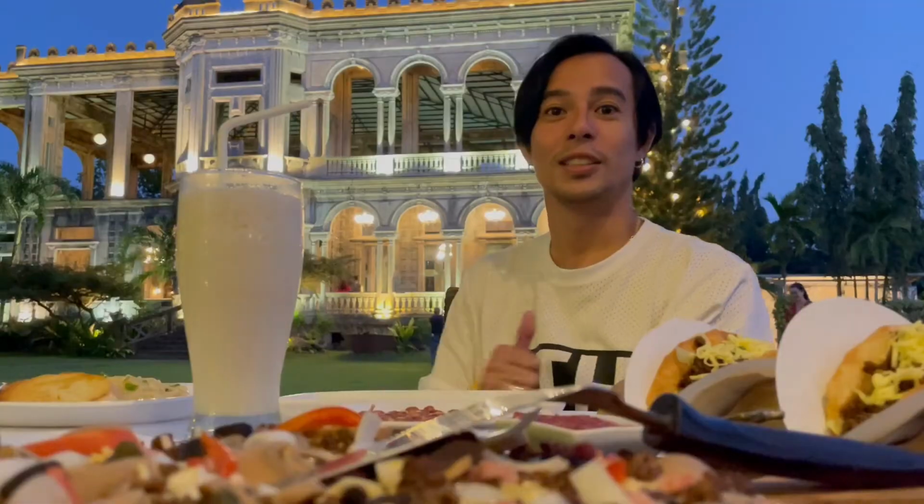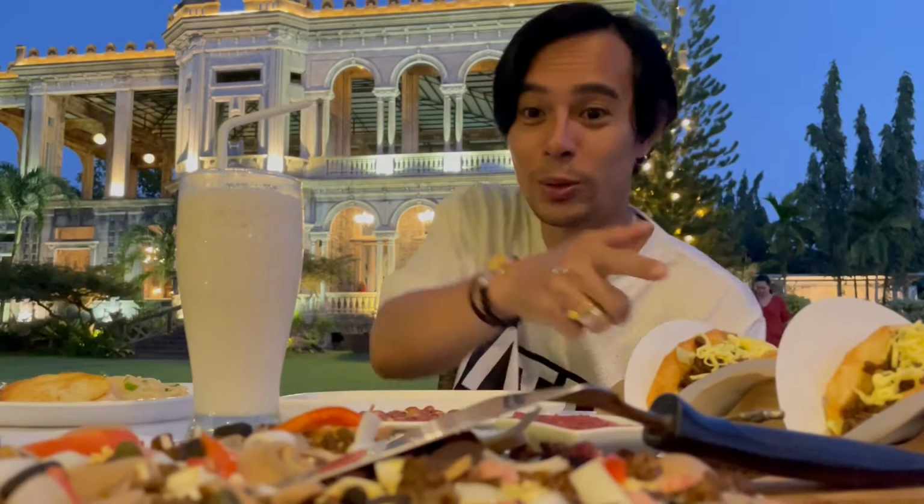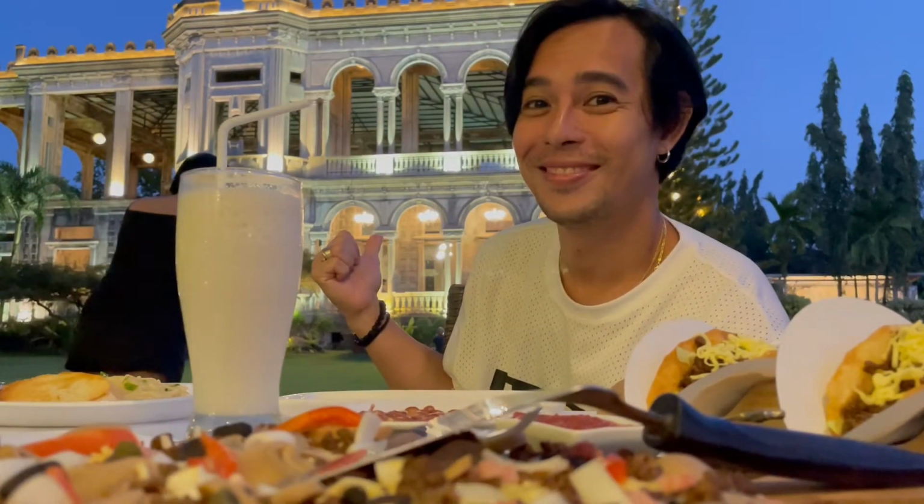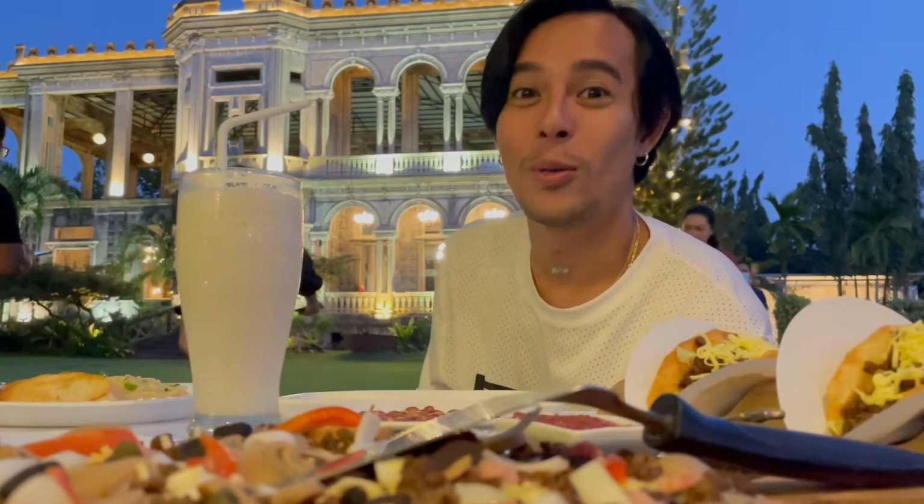The place is so beautiful and very cozy. So, let's eat. I'm hungry. This is the food and the view. What a combo.